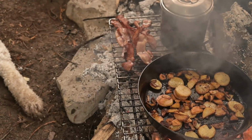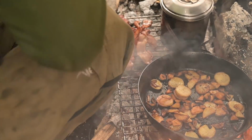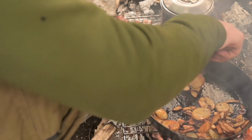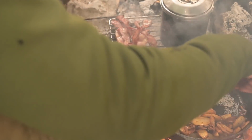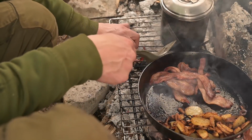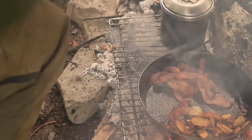Alright, potatoes and onions and stuff are basically done. And the bacon is pretty much done too. The eggs aren't. The eggs need to sit for a minute, so I already scooped out a lot of the grease. I'm gonna put these bacons back in here just for a minute, and then I'll take this off the heat.